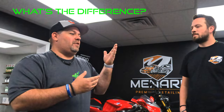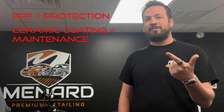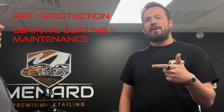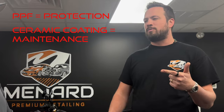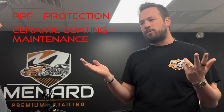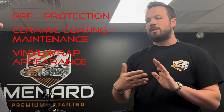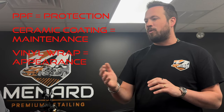What's the difference between the PPF, vinyl, and ceramic coating? The easiest way is paint protection film is for protection. Ceramic coatings are for maintenance. It does not stop scratches. Very light swirling, it will. But it's really just for the maintenance side of things, to make your life a lot easier and provide a gloss level that's just through the roof. Vinyl wraps are for looks. If you want to change your color from those original 5 they're giving it, or make it stand out, that's where the vinyl wrap comes in.